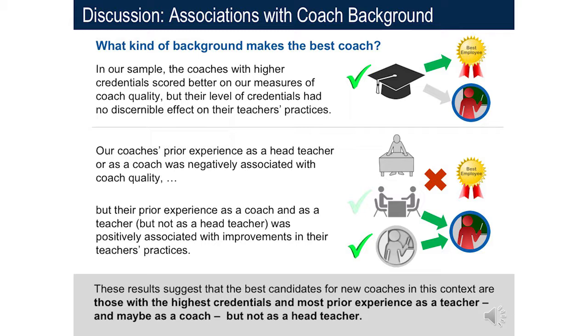Since that was a lot of tables, let's sum up what we found so far with some cute clip art. In our sample, the coaches with higher credentials scored better on our measures of coach quality, but their level of credentials had no discernible effects on their teachers' practices. Meanwhile, our coach's prior experience as a head teacher or as a coach was negatively associated with our measures of coach quality. This may be because traditionally the roles of head teacher and coach have been more inspectorial than collaborative or reflective in this context.